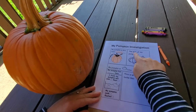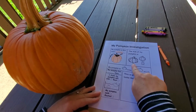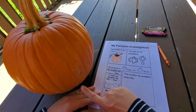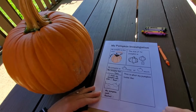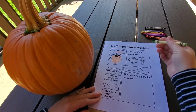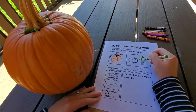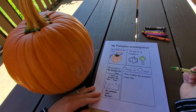Next, it says the size of my pumpkin is, and there's a big pumpkin, a medium pumpkin, and a small pumpkin. So I look at my pumpkin, and I think my pumpkin is a medium size. So I'm going to color in the medium one, and you can use any color you want. I like the color green, so that's what I'm using. So my pumpkin is medium size.